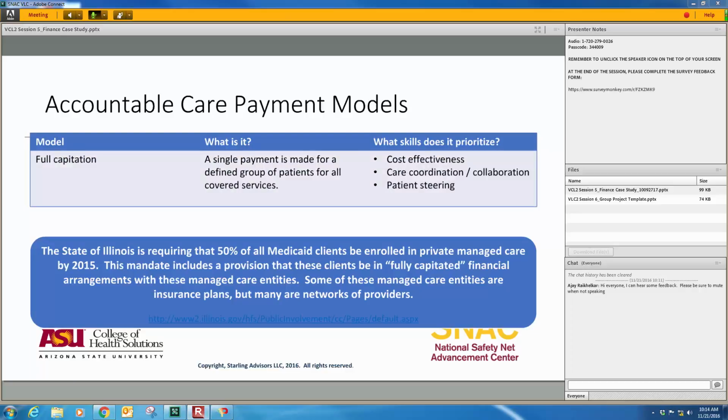Okay, great. And then the last model that we're going to talk about today is full capitation. And this is where a single payment is made for a defined group of patients for all covered services. And so this is the one that ultimately gives you the most flexibility as a provider to really think about the best way to provide those services to the defined patient population, but also creates a lot of potential risk for providers who may not be quite ready to take the step.